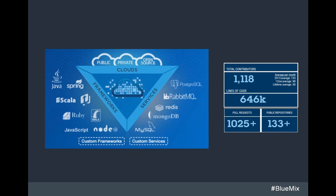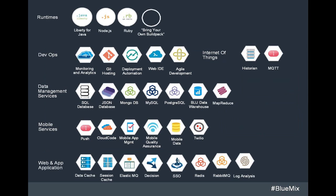This is a closer-up view of what I mentioned earlier, which is the run times, which are circles. You can see them here. It's a polyglot environment. Many run times are already deeply integrated. We're adding more during the beta, or you can bring your own build pack. And again, one that may not be supported today, like Groovy or PHP. Bring your own. We meet you where you are at as a developer.